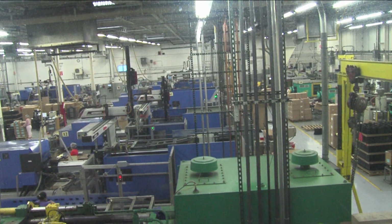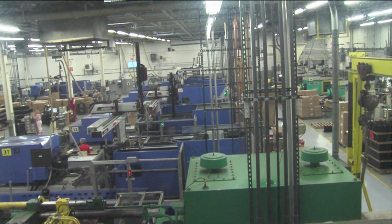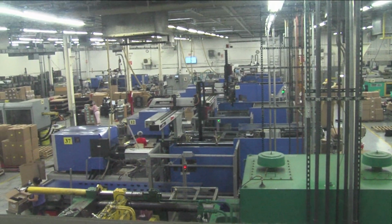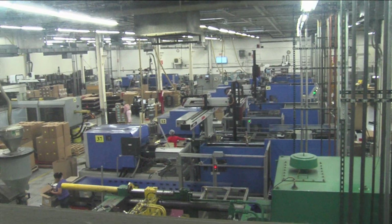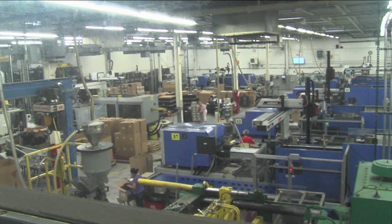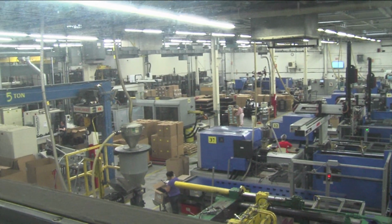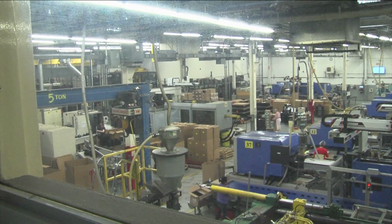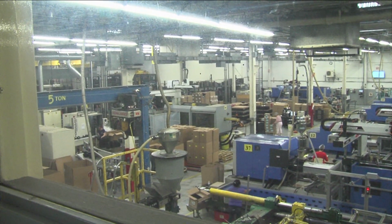This Elgin plant is one of 5 locations in the Midwest and Mexico, all under the Quantum Plastics Group. We have other plants in Iowa, Arkansas, Gladewater, Texas, as well as Juarez, Mexico currently. Elgin has been in business since 1946, over 70 years. We're a custom thermoplastic injection molding company. We have complete design, assembly, and manufacturing capabilities. We use state-of-the-art all-electric injection molding machines, automation, and auxiliary equipment like Matsui dryers.